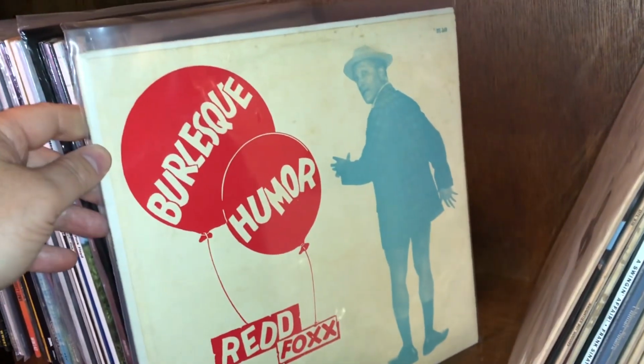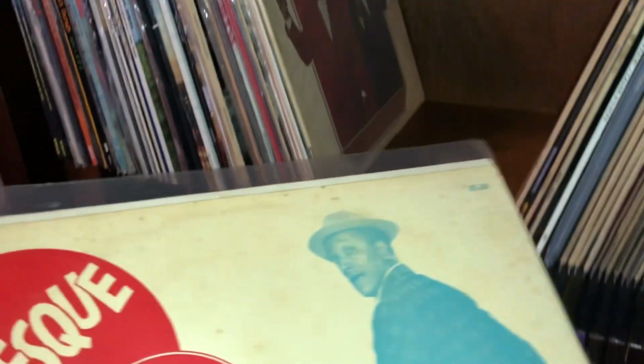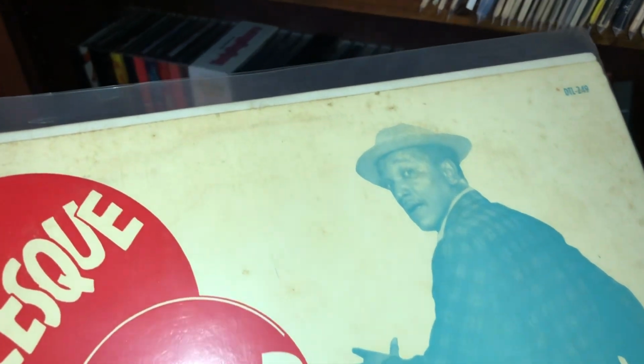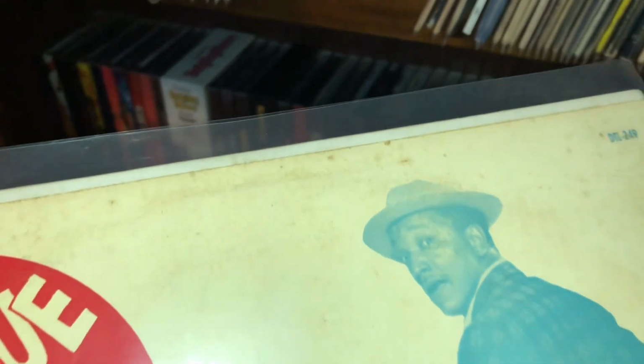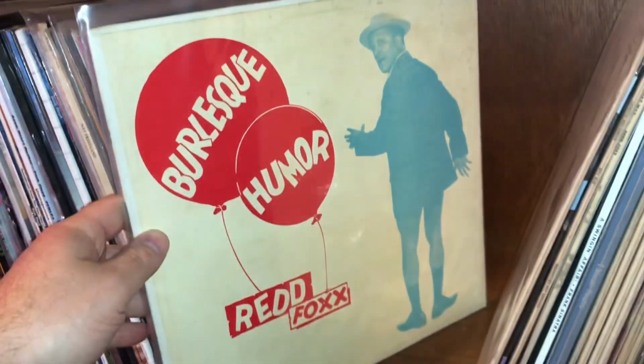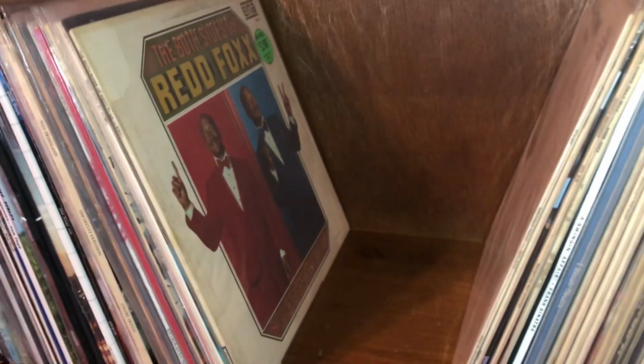And here's another one called Burlesque Humor. You can see that this record is probably 55 to 60 years old. You can see that it has a little bit of aging. So the white cover is kind of blemished a little bit. I don't know if that's mold. It's not really mold. It's just kind of dirt from over the years, I guess. And I did put all of these into these Mylar bags. I think they look better, plus it will protect them from shelf wear when you're pulling them out.